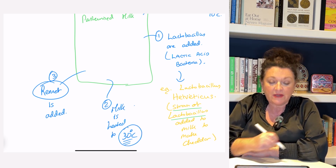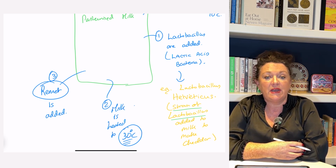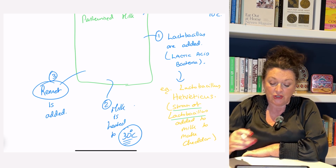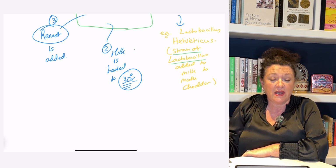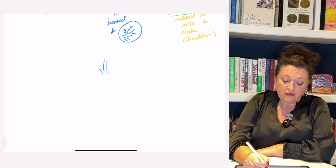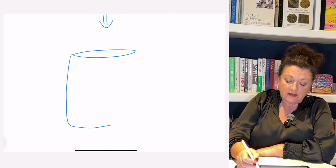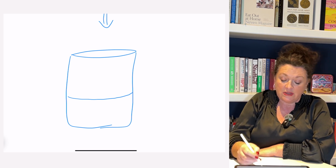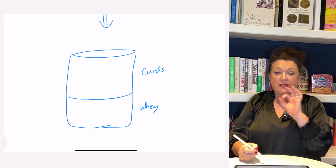So it's important that that milk is not heated to a particularly high temperature to avoid the denaturation of the enzyme in rennet. So the cheese is going to take a couple of days to produce, because that milk, which has had the strain of bacteria or strains of lactobacillus added, has been heated to 30 degrees, and then the rennet added. Hours later, so the following day, when the cheesemaker comes back to the vat of milk, we no longer have a vat of liquid milk.